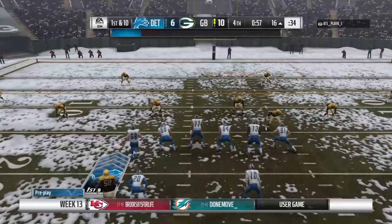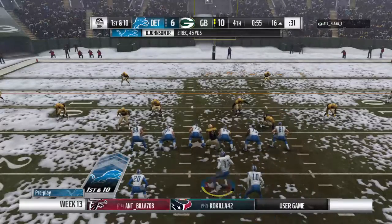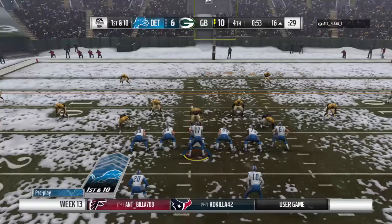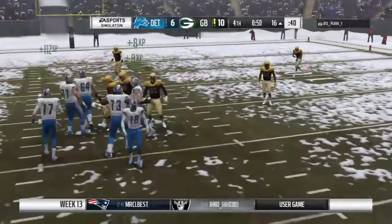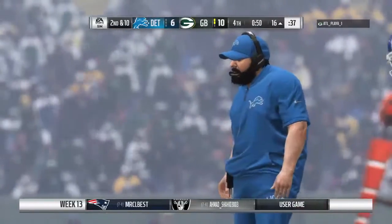A big play there for Detroit. 42 yards. And they get up on it quickly and spike it with just a little over 50 seconds to go.